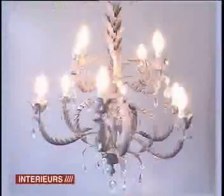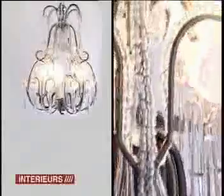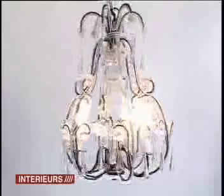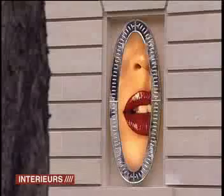Ceilings haven't got higher again, and yet everyone now wants a chandelier. But the choice is now a bit more complicated because the classic model has been revisited again and again. Here are a few examples for you to admire without having to crane your neck. Baccarat offers a particularly sparkling spectacle.